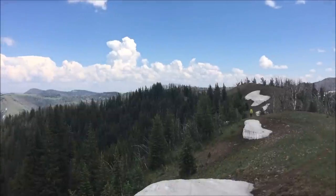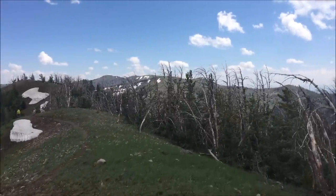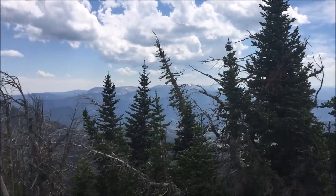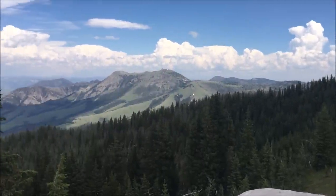Quick look at why they call it the Skyrim Trail. You're literally walking on the crest here that divides Yellowstone National Park and the Gallatin National Forest. So there's a quick peek.